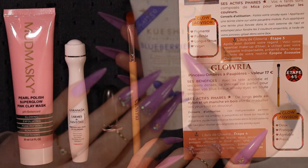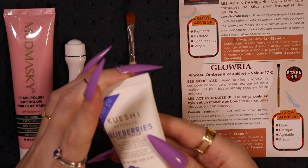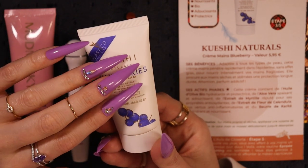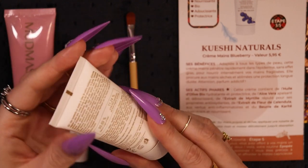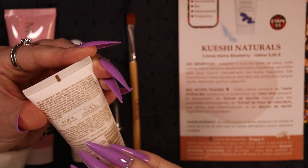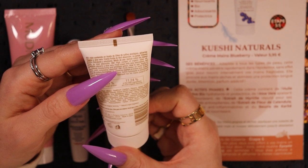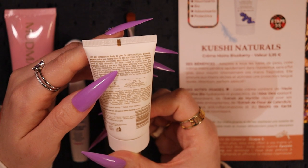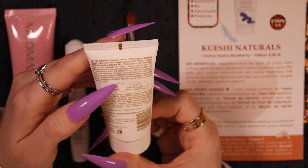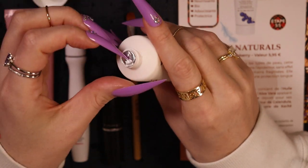Okay, and our last item is this hand cream. Oh, I don't have this. I thought I had this. I think I got a body lotion from this same brand. So, Kueshi Naturals Blueberries hand cream, €5.95. Has high organic olive oil content. Fluid cream with easy absorption, not fat. I think maybe they mean not greasy, not fat. Intense moisturizing and emollient action. I like it when things have been translated like that. Made in Spain.